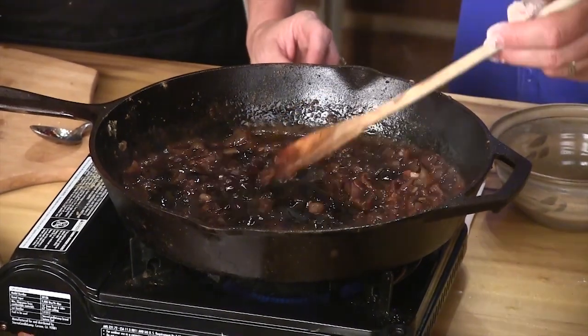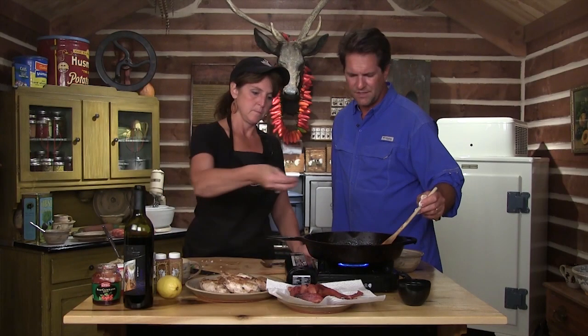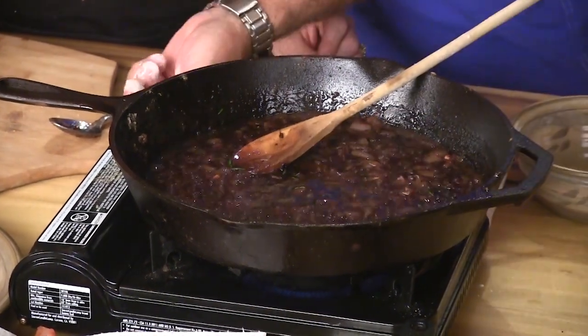And we can go ahead and put some rosemary in there. About that much? Oh, just half a teaspoon, maybe a little bit more. Then you start getting that smell. Now, at this point, we're going to turn that down and we're going to simmer it.